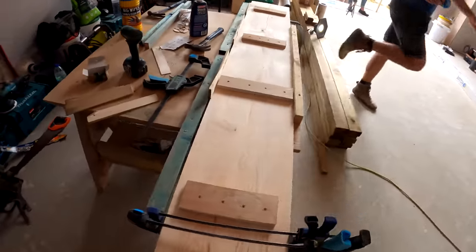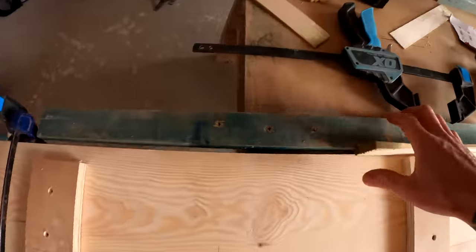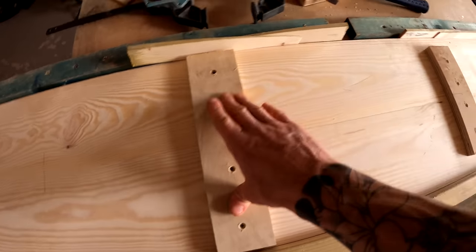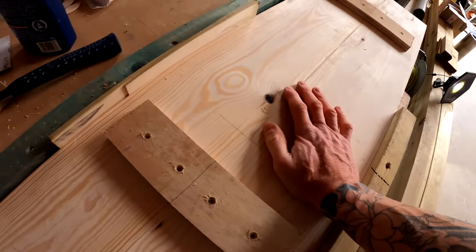Right, so that's our first one, all clamped together, glued up, biscuited. You can see what we've done is basically got some timber, fixed that down to our table, and then just used some wedges, driven them in to close everything up nicely. And then we've just got these little pieces of ply, which are just pre-drilled, and then just screwed them in. That just holds everything nice and flat to stop any twist.